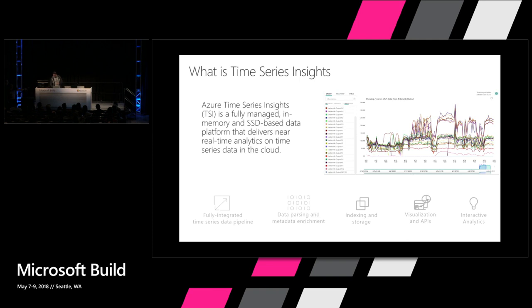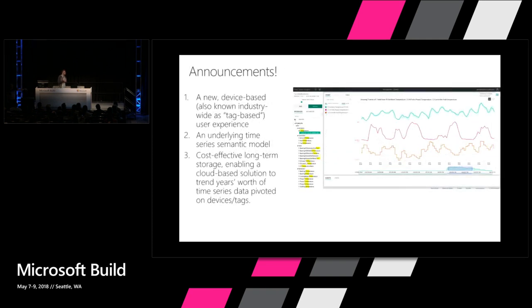What's really cool, though, is that we've just made a few announcements that we went into preview with some new features. So the first one is that we've added a tag-centric user experience. Whereas today, if you want to start with the device, or if you want to start with a time series, you would filter aggregate to get down to one particular thing.